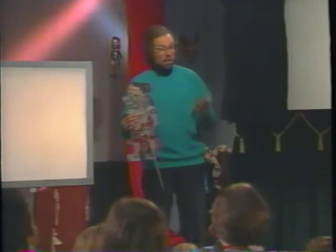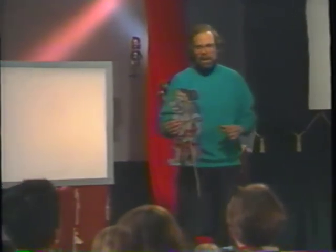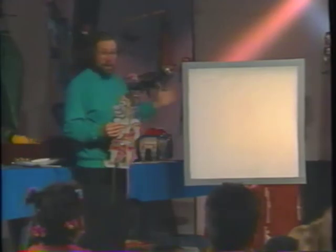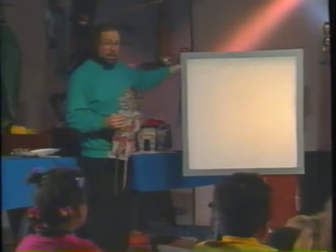Now, you need light to make shadows. Light is the most important part of shadow puppets. Let me show you what I mean. I have some things to show you over here. To make a shadow, you need a shadow screen, and you need something that makes light. It could be the sun, it could be a flashlight, it could be your desk light. We'll use the electric light bulb over there.